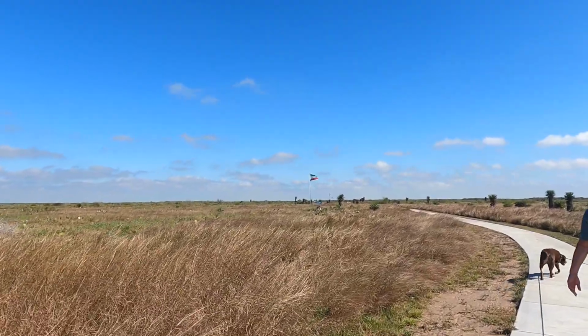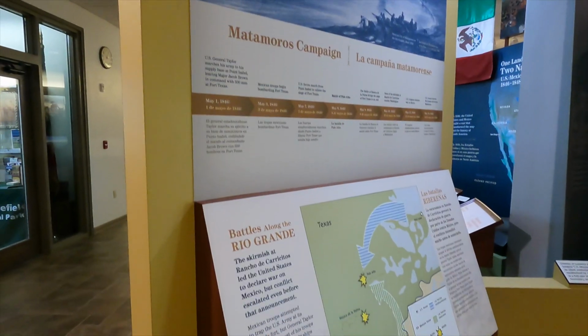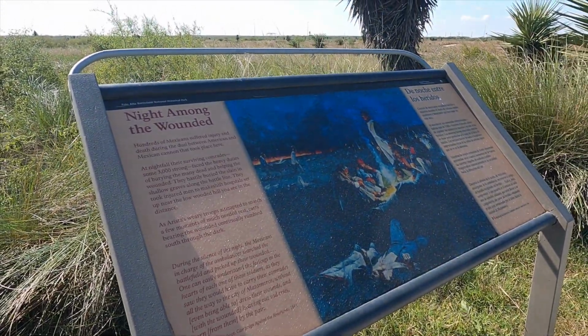We have been to other battlefields before, but sometimes they leave a lot of stuff up to your own imagination. Really cool at this site is they actually have the lines of the flags to show and represent where the Mexican line for the Army was and the United States line for the Army, and where the actual battles were being held. It's really easy to understand here, which just makes it even neater to come out here and see this yourself.